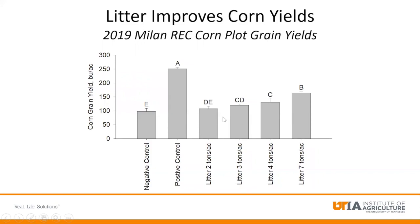We did have very good yields for our high rates of litter, but not nearly as high as we did with our commercial fertilizer. So I think that some combination, obviously, of commercial fertilizer at V6 and litter at planting is probably best. You can clearly see that the litter does induce a yield increase as the litter application rate increases.